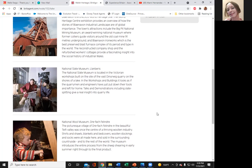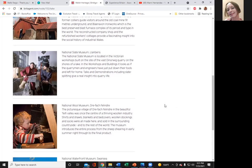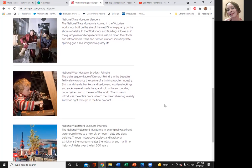National Slate Museum, Llanberis. The National Slate Museum is located in the Victorian workshops built on the site of the vast Dinorwic quarry on the shores of a lake. In the workshops and buildings, it looks as if the quarrymen and engineers had just put down their tools and left for home. Talks and demonstrations, including slate splitting, give a real insight into quarry life.